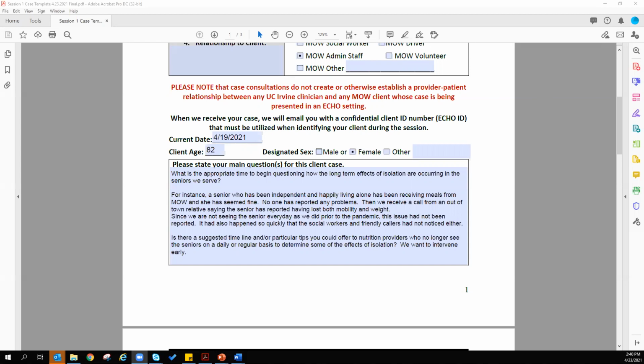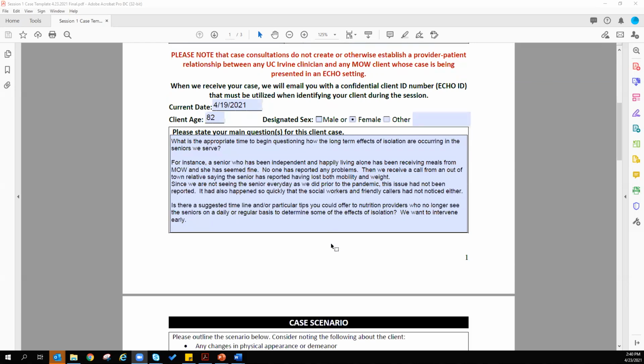So thank you, Nika. The case is around a woman who was 82, who had previously been able to live alone and take care of herself. Her only relative lived out of town, and because the Meals on Wheels delivery person or the visits to the senior center were not happening on a regular basis, the change in condition was not picked up until there was a call from her relative from out of town who said, she's lost weight, she's stumbling, I'm hearing this on the phone, she doesn't sound herself.